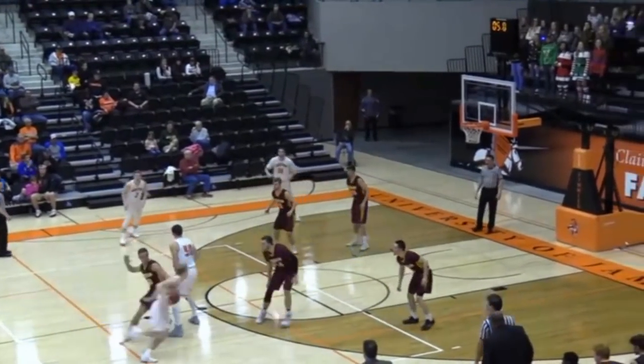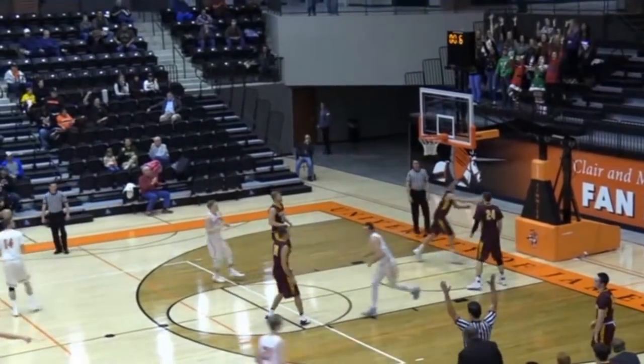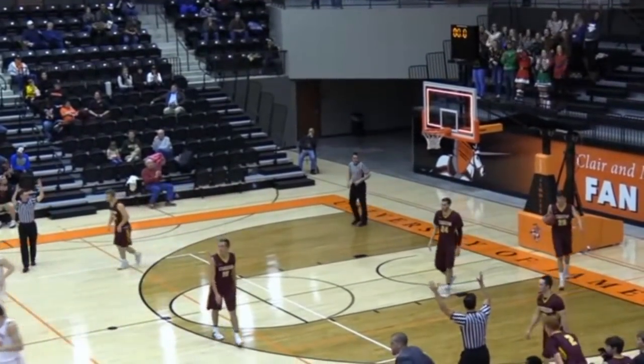Overweiser calling for a Birch screen. Now he gets it. Kicks it out to Dobson. Right side three. Got it. Just as the clock was set to expire.